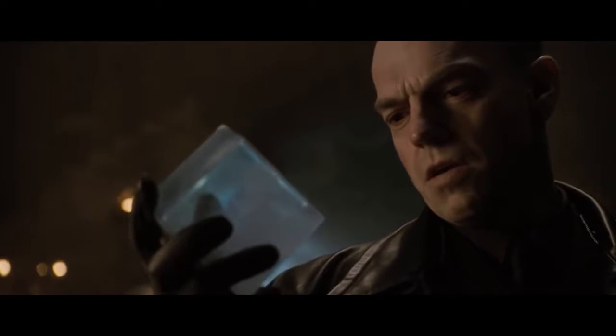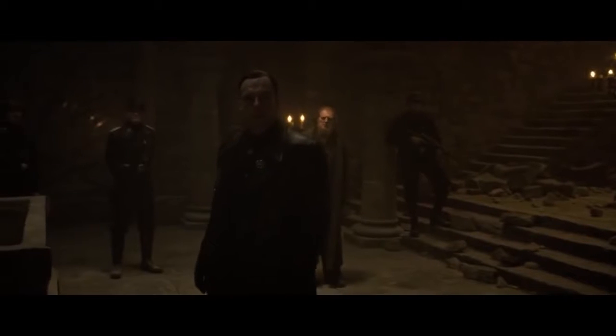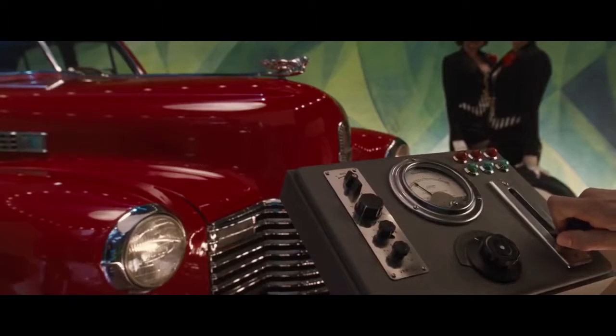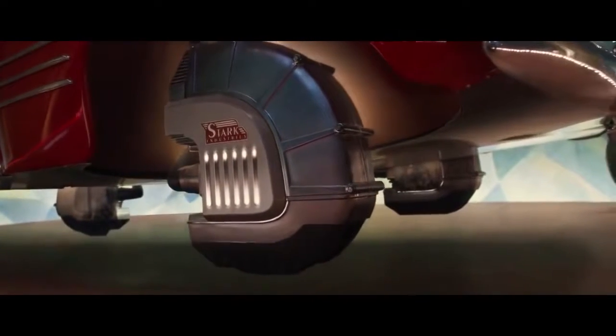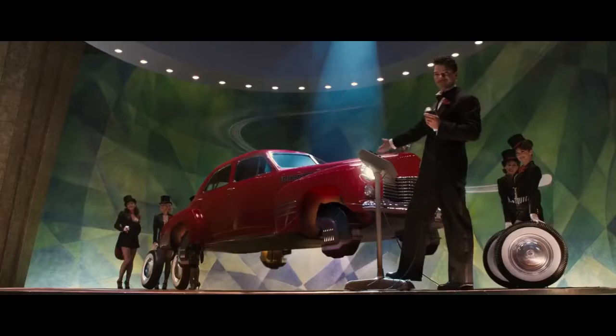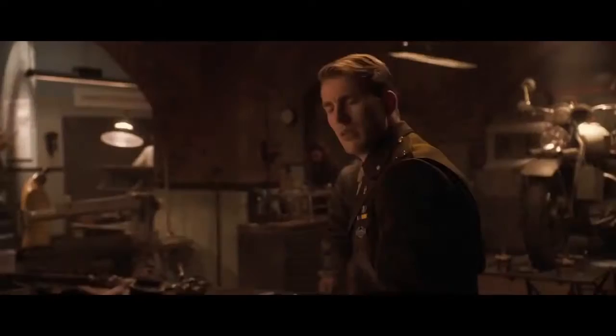The Red Skull explains that the Tesseract was the prized possession of Odin's treasure room, last seen in Thor, and references the World Tree that Thor explained to Jane Foster in Thor. Howard Stark, father of Tony Stark, showcases his gravitic reversion technology at the World Expo, a precursor to the repulsor technology used in the Iron Man suit, as well as designing Captain America's shield, built out of vibranium, the rare metal mined from Black Panther's homeland of Wakanda.